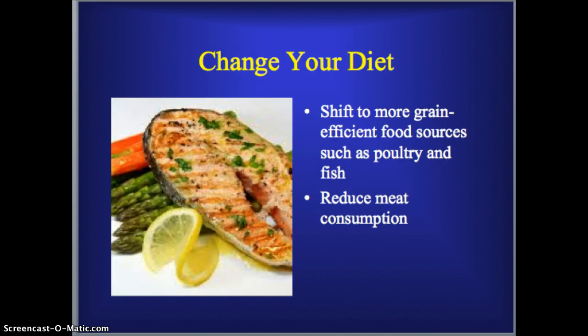Change your diet. Shift to more grain-efficient food sources, poultry and fish. Reduce your overall red meat and pork consumption. Pork and beef are two food sources that use a lot of resources. As you've worked on how much land your diet takes, hopefully you saw that those two products alone use a lot of resources when it comes to your land.